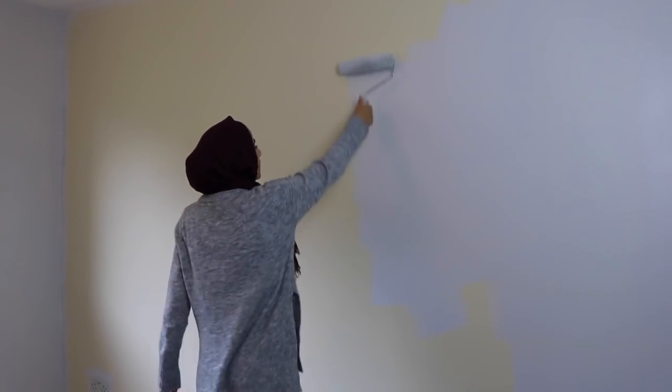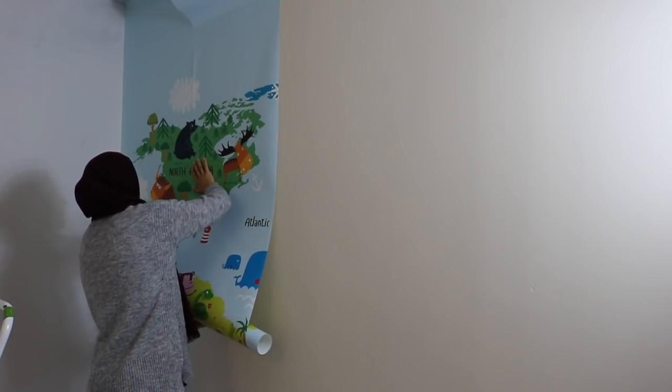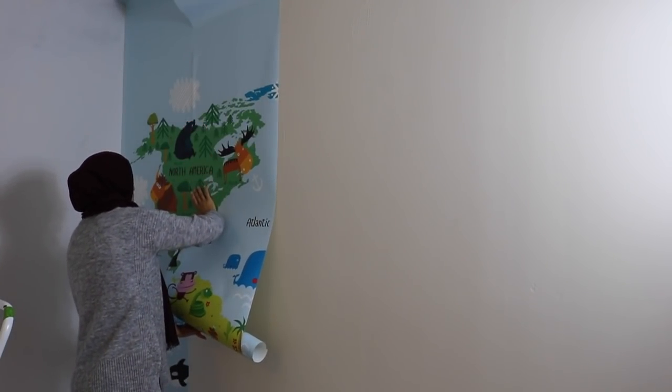After that I hung the wallpaper mural. And like I said, the wallpaper is just so beautiful. The colour pigmentation on the animals and the different continents is just gorgeous. I love the colours. It's not just your basic reds and orange and blue. It's beautifully printed. So I hung that, and instantly that made such a big difference to the room. Just the wall being painted and the wallpaper made an instant change.